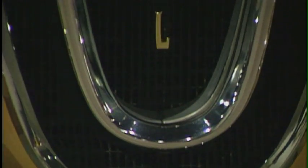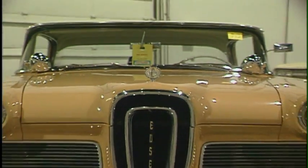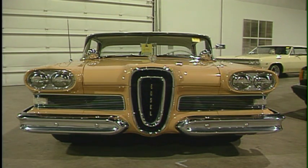You have to be a crazy guy about Edsel. When I saw the car for the first time in the garage in the Montreal area, I said, wow, look at that car, I never saw anything like that. I fell in love with the car.